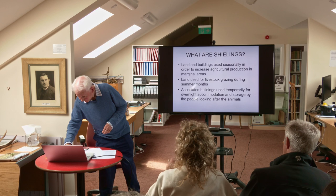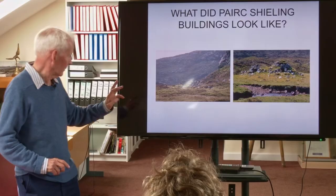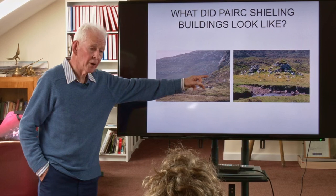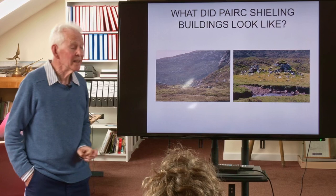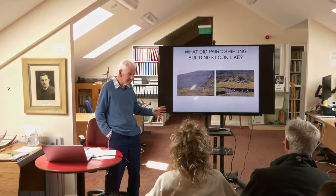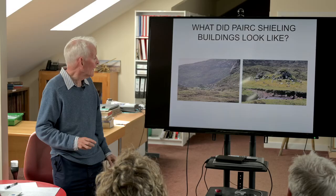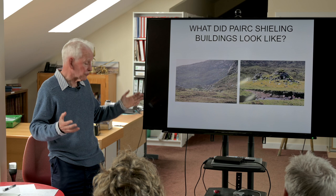So what did the Bochan look like? Now, these are two pictures, not on Pairc, but this one is in North Harris, and that one is on the boundary, significantly, I think, between Lewis and Harris, near Kinloch Resort, over on the west. And that's what I think the Pairc Shielings here looked like in their heyday. Stone structures, like a beehive, meeting at the top, usually covered with turf once the stones had been put in place. But our Shielings are just ruins now, and we don't have anything like this.